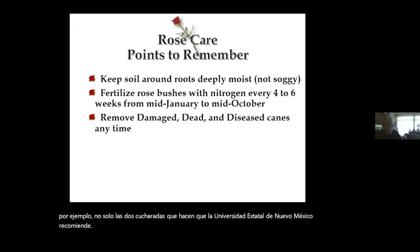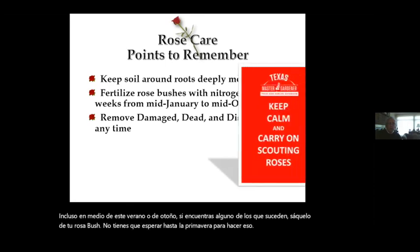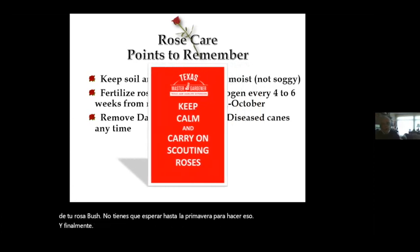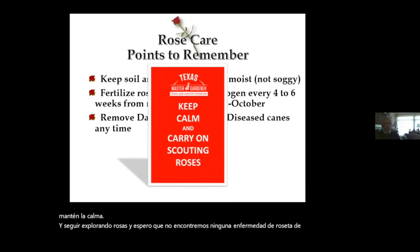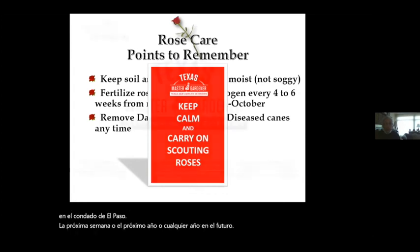And also, you can remove your damaged, your dead, and your diseased canes at any time, even in the middle of the summer or the fall. If you find any of those happening, take them off your rose bush. You don't have to wait to the spring to do that. And finally, in order to solve problems before they happen or to correct them if you've got them, just keep calm and carry on scouting roses. And hopefully we won't find any rose rosette disease in El Paso County next week or next year or any year in the future. I want to thank you all very much for your attendance.